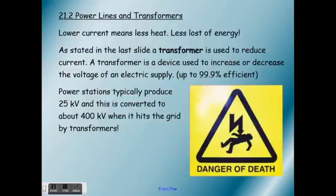So a transformer is a device used to increase or decrease voltage, usually up to 99.9% efficient, meaning there is little loss of energy. The reason for that is, from a power station to, say, your home, the electricity could go through upwards of 10, maybe even more, transformers. Right? Transformers at the start to increase the voltage, transformers at the end to decrease the voltage.